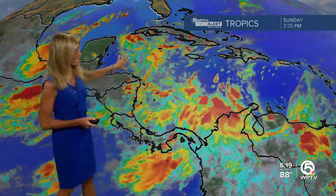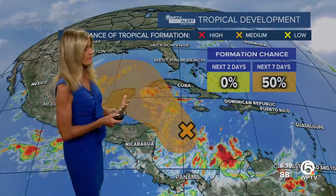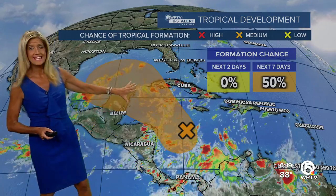Now, we have probably a week to watch this because it's getting very slow, having a hard time organizing, but we're looking in this vicinity for an area of low pressure to develop in the next few days and then likely lift into the Gulf of Mexico, where, as we know, it's a pretty conducive environment for tropical systems to develop and strengthen, intensify due to the warm waters, and a lot of times we have a lack of wind shear there in the Gulf. 50% chance that this would develop.